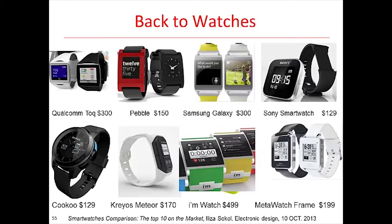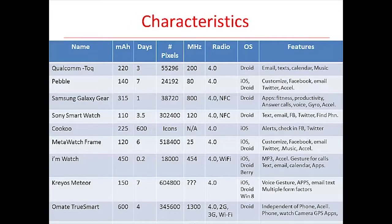Okay. So let me get back to watches. This is what you're seeing on the market today. You've got lots of different choices, and so I thought it'd be interesting to categorize this a little bit. If you take these different choices and find out what batteries they have in them, you see there's actually a huge range, from a 600 milliamp hour battery down to about a 120 milliamp hour battery.